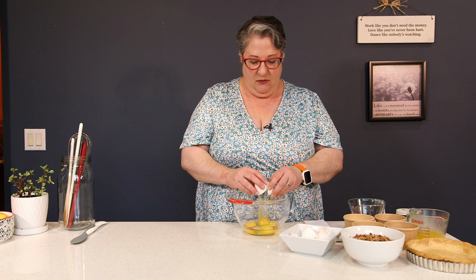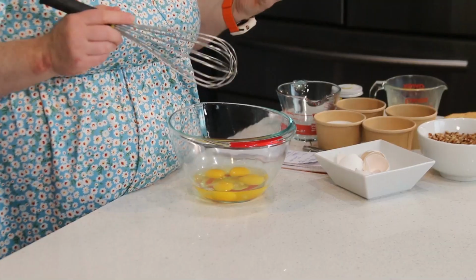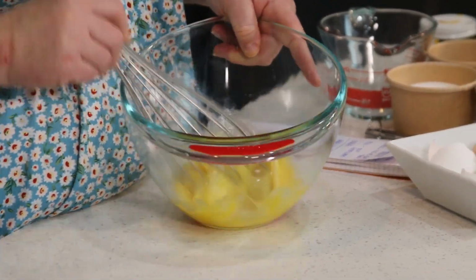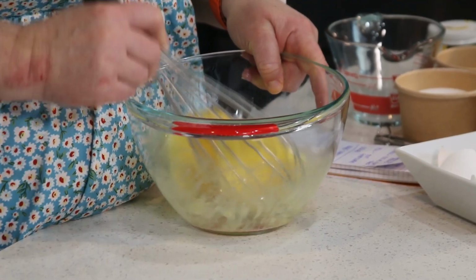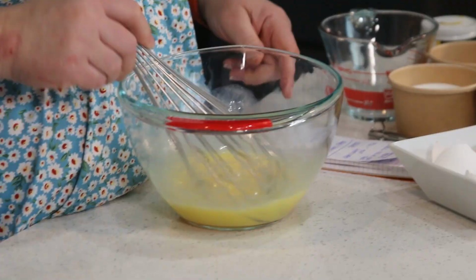So these I had sitting out, so they're room temperature, which makes the shell nice and thin and easy to crack. So if you can remember to keep your eggs out before using them, it's awesome. You can even leave them out overnight. A health department might not approve of that, but it's okay. So whisk up your eggs. Nice and good. Everything's all together.